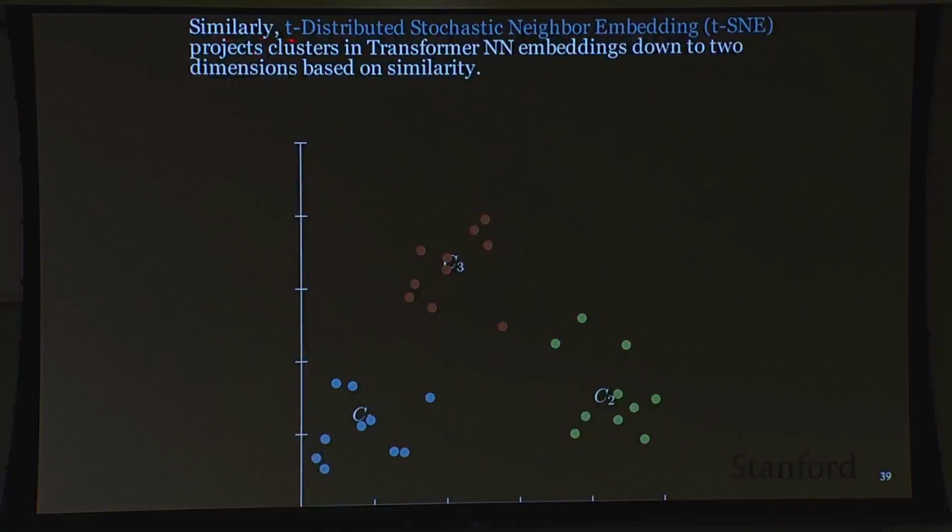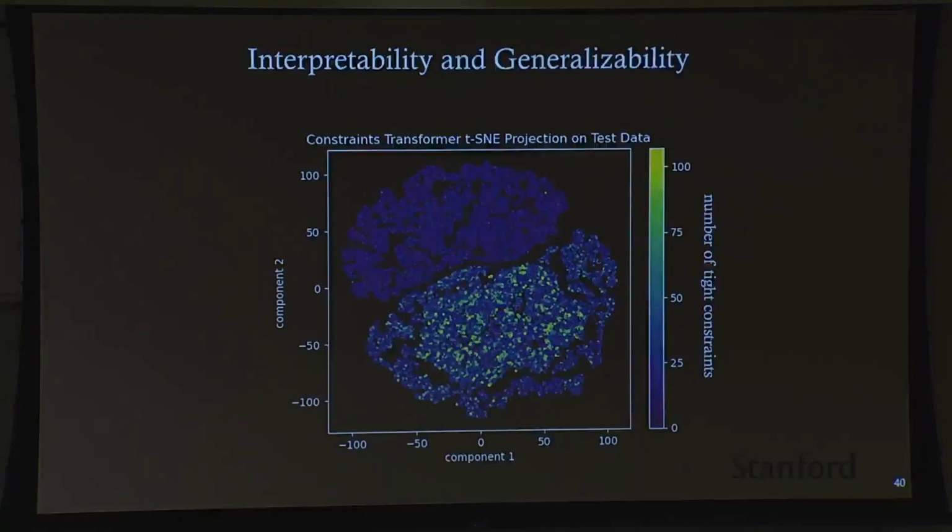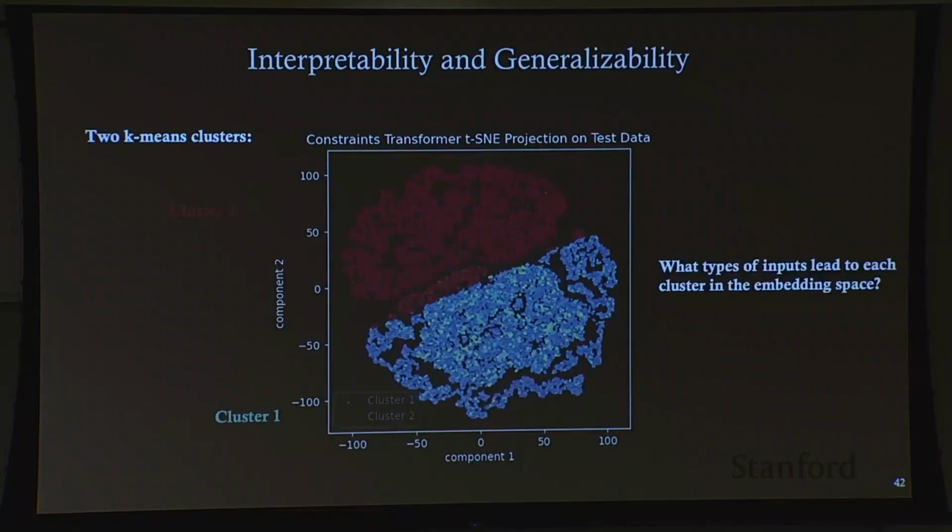Can we use a technique like t-SNE to try to identify the patterns that the transformer is learning? So what we did here is we used t-SNE with the transformer. We took the initial input data for the transformer. When does it predict that many constraints are active for the data? When does it predict that fewer constraints are active? Here you have the number of constraints that are active, and we saw a clear grouping of two structures in the transformer's learned behavior. There's this cluster here where a lot of constraints were active, and this cluster here where not many of the constraints were active. So we have more tight constraints with this cluster, and fewer tight constraints with that cluster. There were two clear clusters in analyzing the data.